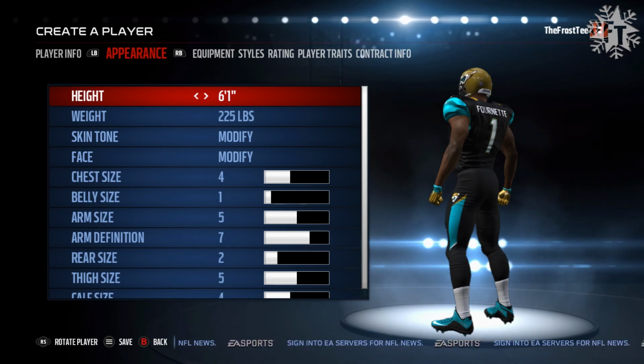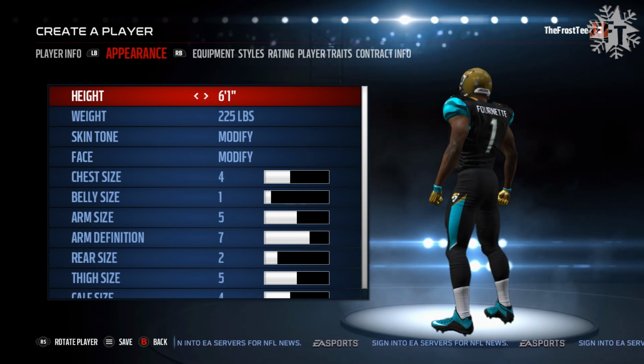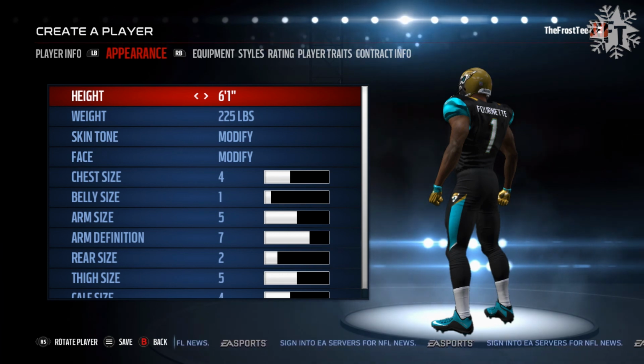His elusiveness is down there, and his pass game as far as blocking, pass blocking, catching, and spectacular catch, that's really where he needs to improve. But other than that, as far as running the ball, he is going to be an awesome back to use.